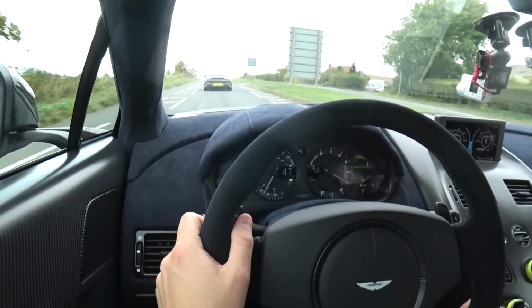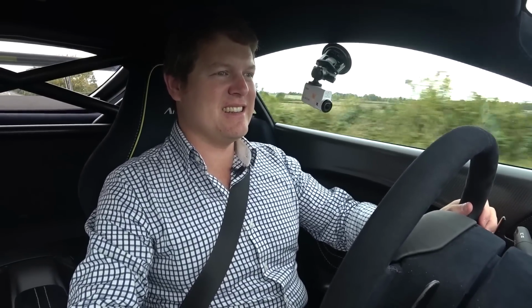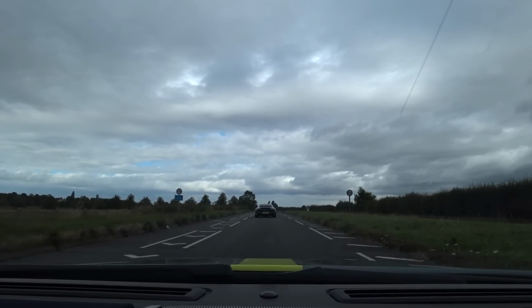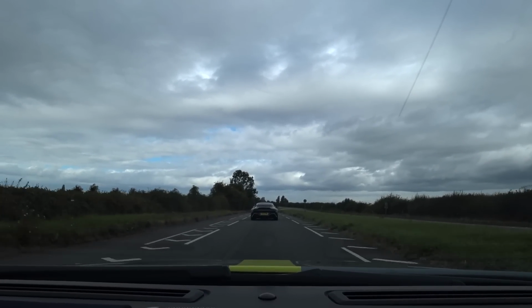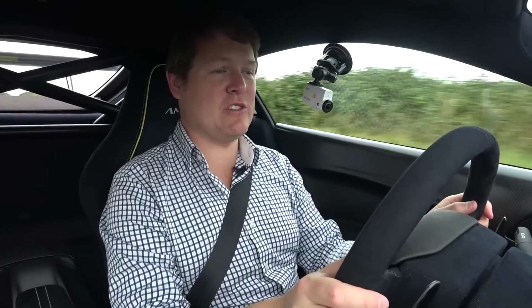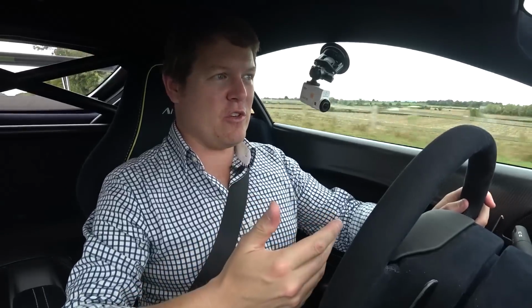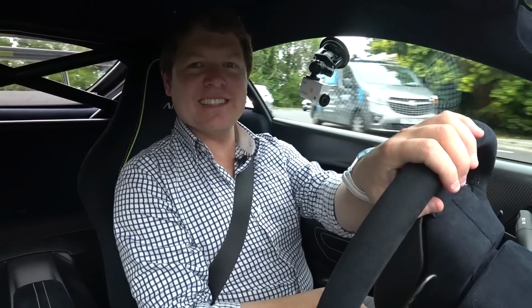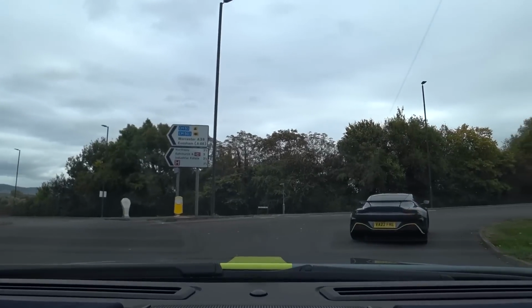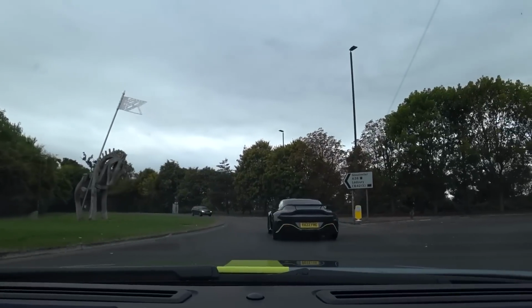And this is just even sitting in traffic like we are now. Listen to that, second gear right now. I tell you what, it's noticeably more potent than my car. Massively quicker, thanks, of course, to an extra 15% power, but also a reduction of weight. Heading around this roundabout following the V12 Vantage. That's one to experience as well.